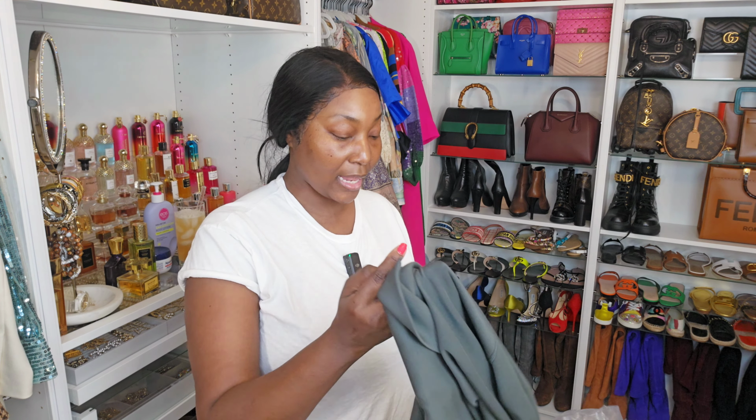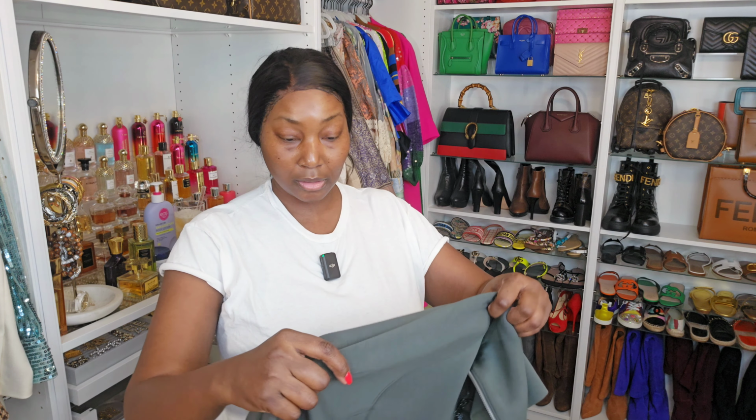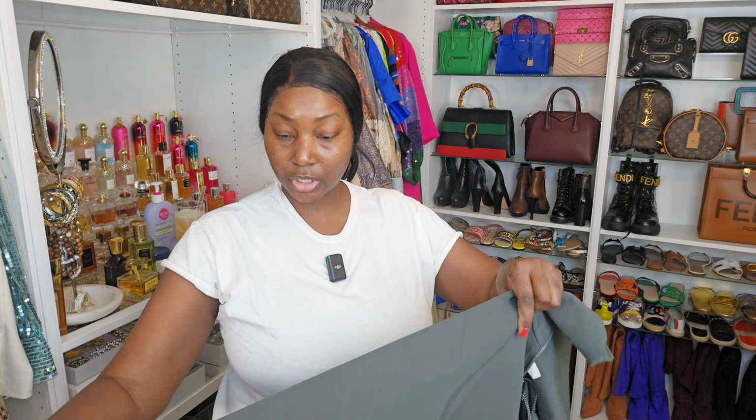They are so freaking comfortable. So I got the pants and I also got the top. When I got the black ones, I didn't get the top. So I was like, I love it so much that I want to get the top. And this is also tall. So let's see. Oh, yes.